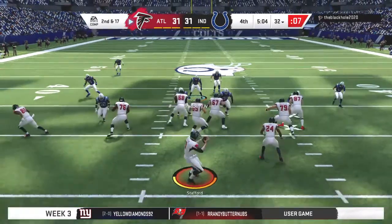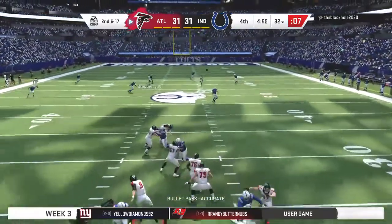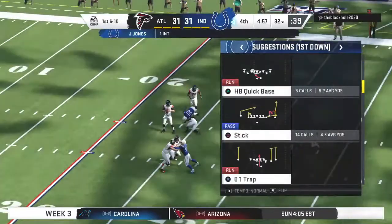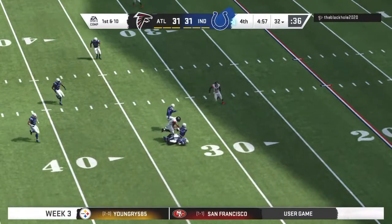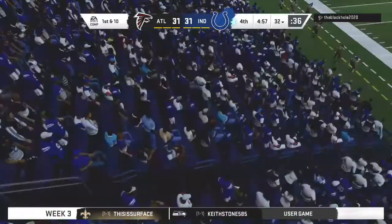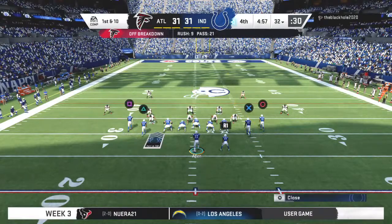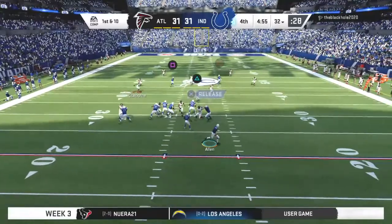Here's Stafford. Gonna let one fly for Robinson. And this is going to be intercepted. Picked up by Jonathan Jones. And they are going to set up shop at the 32-yard line. So how about that for a momentum switch? We're in the 4th quarter, and it's a tie game. You've got to take care of the football here. Now their opportunity to take the lead is right out the window, and everything is flipped in the other direction.